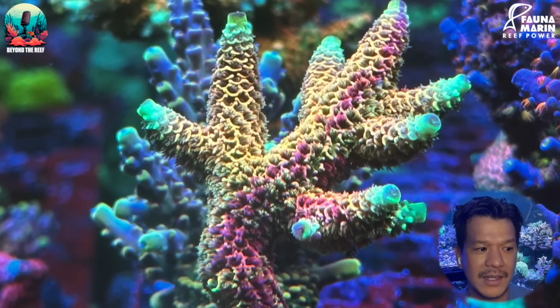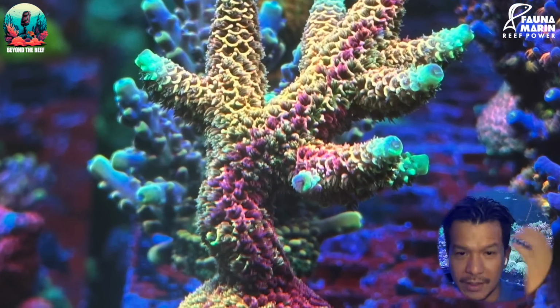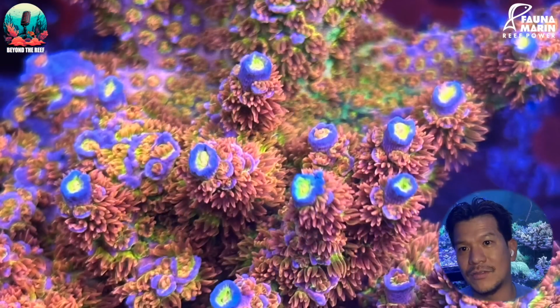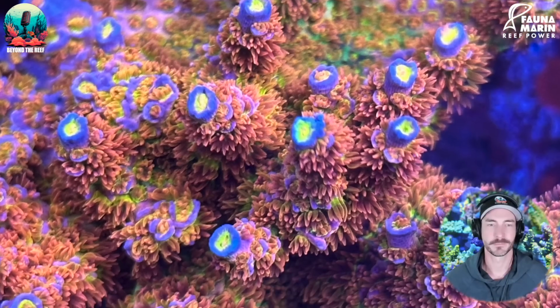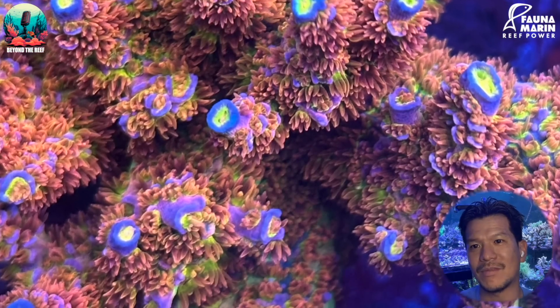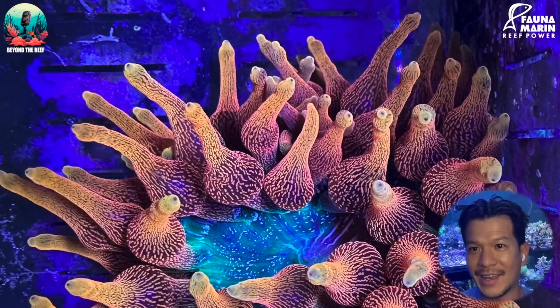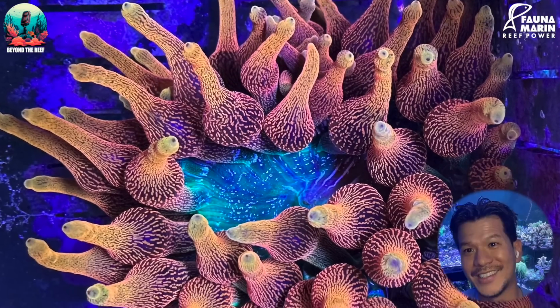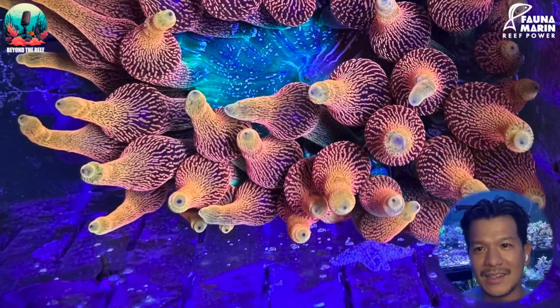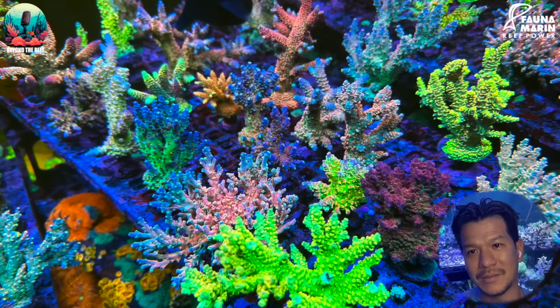I've got a decent sized Purple Monster that I've been growing forever, and I'm able to cut maybe two frags a month or something like that. That's good, because it's not easy to find. So I'm hoping to get it into the right hands of people that could grow it, so it doesn't go extinct. Because every once in a while you hear, oh, I had a colony, but it died on me.